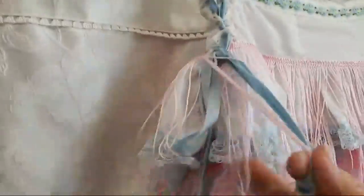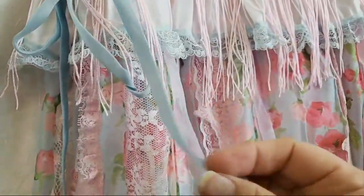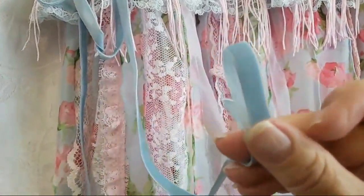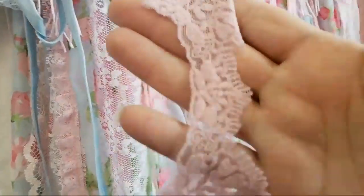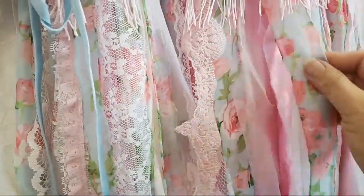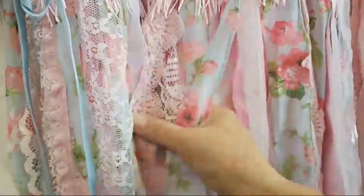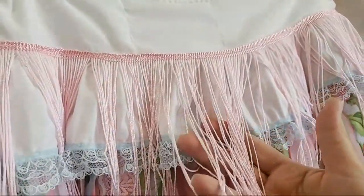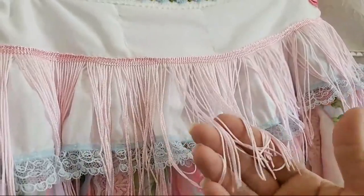But I used the velvet blue ribbon that I had on that, which I think I put some of these in the Crafty lots. So in the Crafty lot, I have some of this. I put a little bit of this because this is a little close to $5 a yard in my shop.